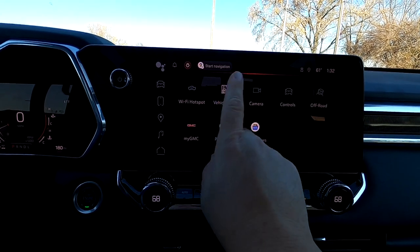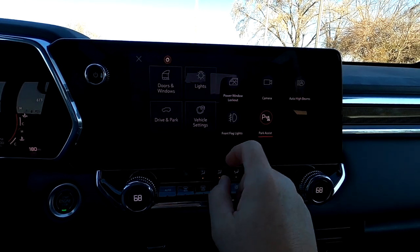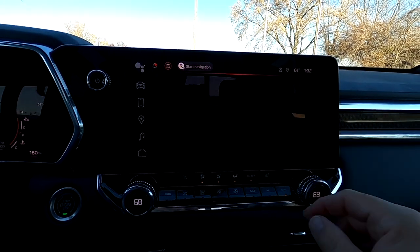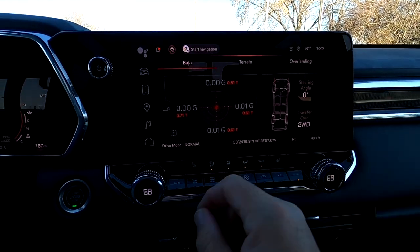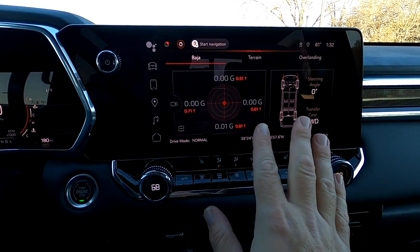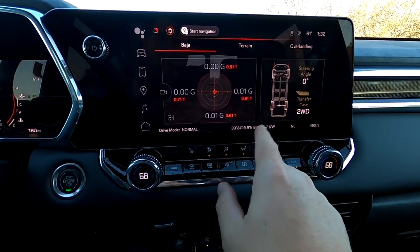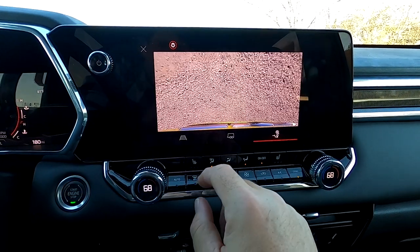Moving to the second page, Wi-Fi hotspot, vehicle information, camera controls. Where we're just in. Off-road is kind of cool. So the off-road display here shows three different types. We have Baja, terrain, and overlanding. So in the Baja mode, we have our front or lateral and horizontal G-forces. You can also pull up your camera.